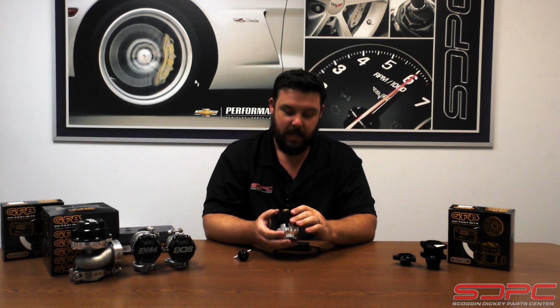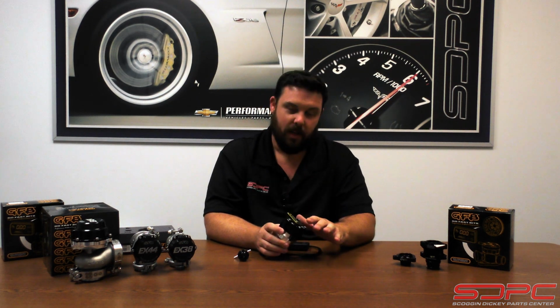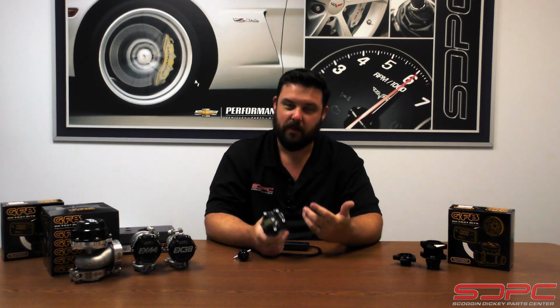Pretty trick stuff. Now, when you hear me say you can adjust the sound of it, does it affect the flow? It actually doesn't. These are very high flow blow-off valves, so much so that the TMS technology they have put into their entire line of valves actually reduces that lag by 30%, where you have to build your boost back up in between shifts. Some of us run an automatic on a turbo car, but some of us still run a manual trans. And when you're sitting there rolling gears as fast as possible, that is enough to matter.